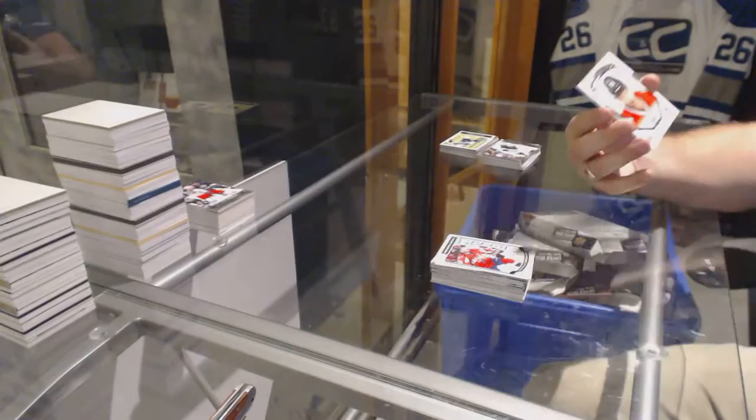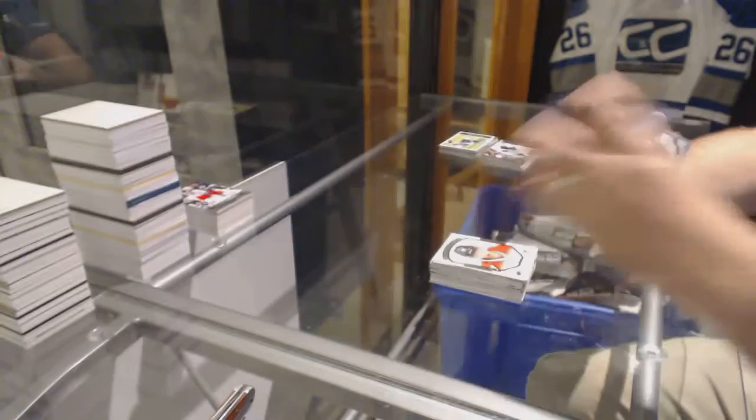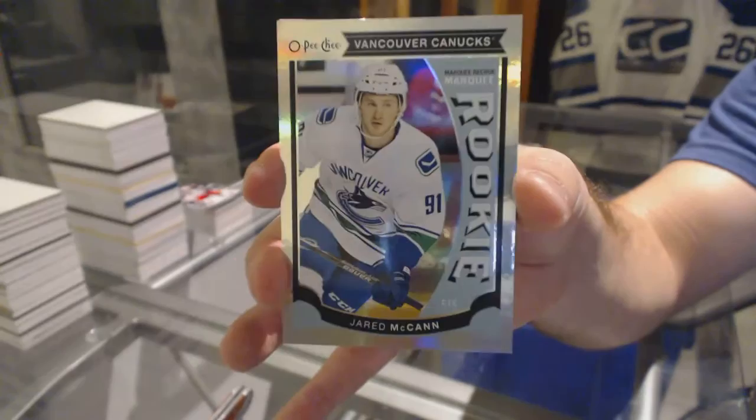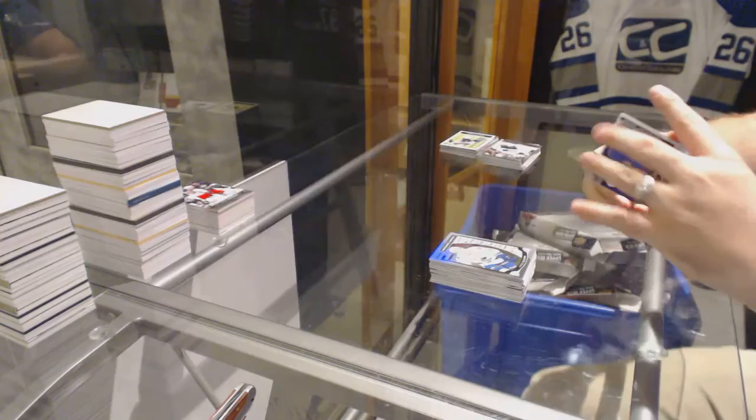Portraits of Artemi Panarin, Chicago Blackhawks. Artemi Panarin. Young Guns of Chris Weidman for the Ottawa Senators. Marquee rookie rainbow of Jared McCann for the Vancouver Canucks. Jared McCann. For the Maple Leafs, rookie materials jersey. And we've got a Young Guns of Tyler Randall for the Boston Bruins.